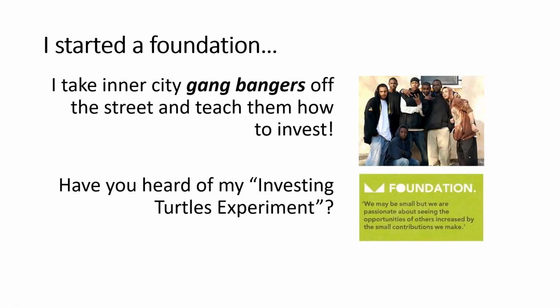Main thing I want to tell you about me before we get started is about my foundation. This is near and dear to my heart. It's where I take inner city gangbangers off the street and I teach them how to invest. Started in 2003 with 14 kids out of the barrios of Denver, Colorado. And I'll be honest with you, 5 of them didn't make it through my program. They just didn't want to apply themselves, but 9 of them did. And when those original 9 graduated, I actually took $2,000 out of my pocket for each one of them.